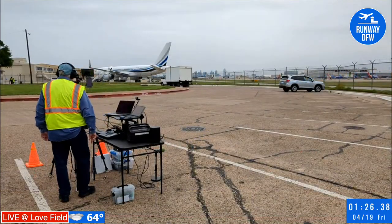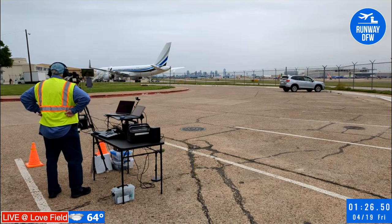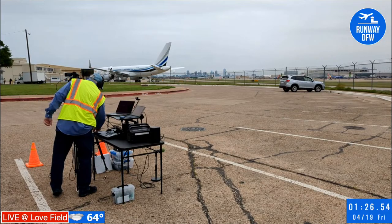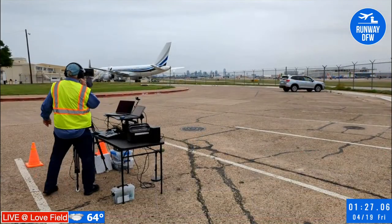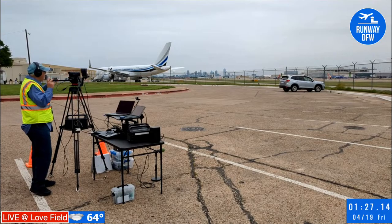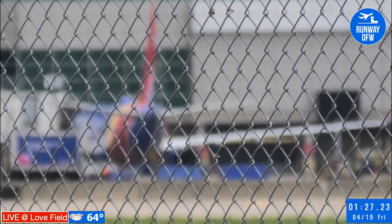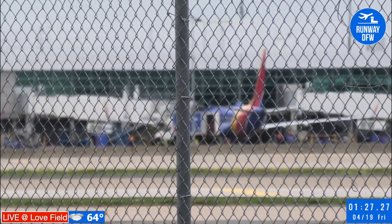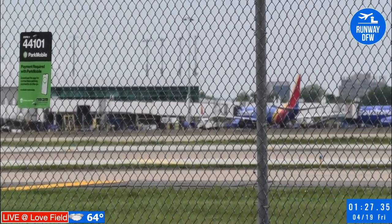Our situation is this. We're parked on a side street adjacent to Dallas Love Field Airport, and our view is obstructed. That means we'll have some fence in the way sometimes, but we're just trying it out. So we'll point over here. I'll show you what I'm talking about. We're looking towards the gate area at Dallas Love Field and looking right through a fence. There's just no two ways about it. I can't lift my tripod high enough to get over the fence.